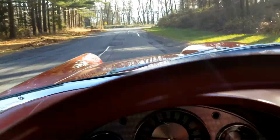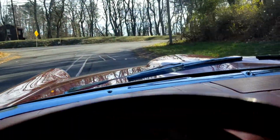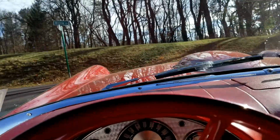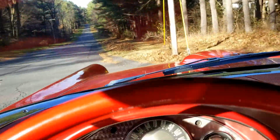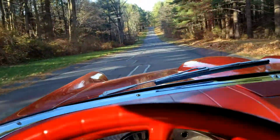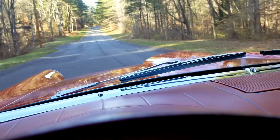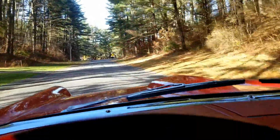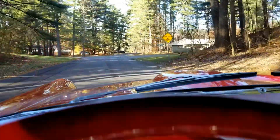Since it's cold, we got a bit of a hesitation there, but once it warms up, that hesitation tends to go away. So we just pulled it out of the garage here, so it's not fully at operating temperature yet. We'll turn around and head back. Gets up and moves. We're doing 55 right there on a 30-mile-an-hour street, so it got up there pretty quickly. No slouch.